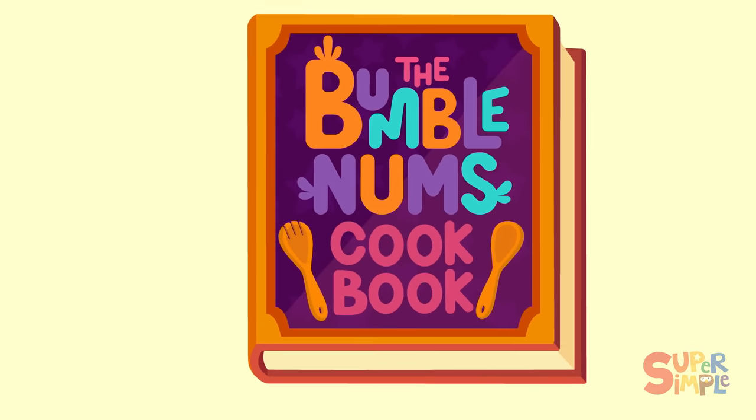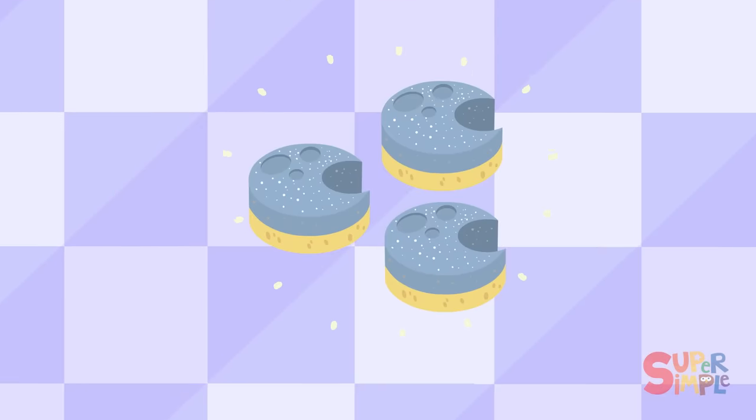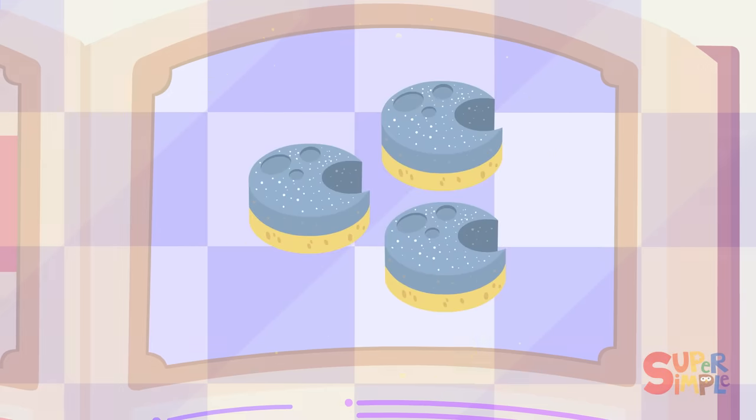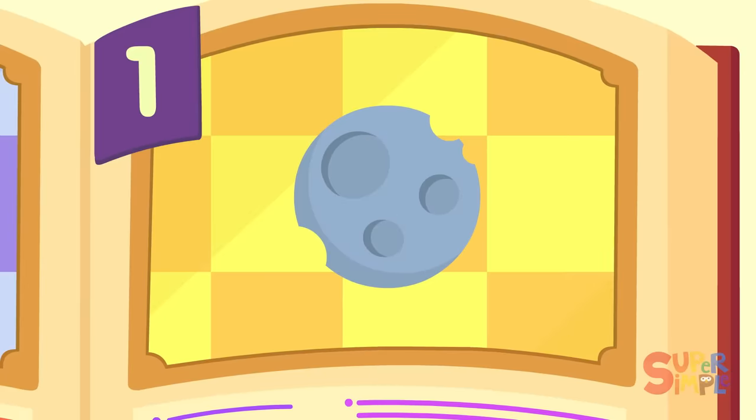Today, the Bumble Nums are going to make out-of-this-world mooncakes. But what's the secret ingredient? One chunk of moon cheese.